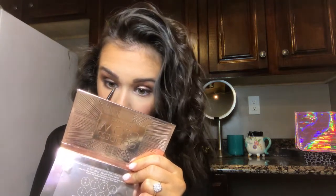Then I'm going to go back in with the Espresso from Estee Lauder, and I'm not putting this in my waterline, I'm just putting it right below where you would normally line your eye. And you can tell right here, it makes a big difference. It just makes it pop a little bit more because there's that dimension there.